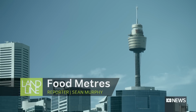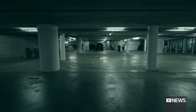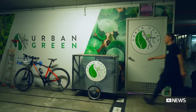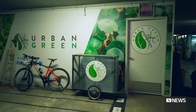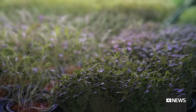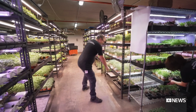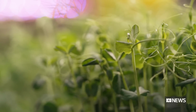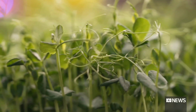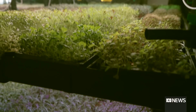In the heart of Sydney, it's harvest time at one of the nation's most unique farms. Urban Green is in a basement car park in the Harbour City's central business district. It's a 105 square metre vertical indoor farm. But don't be fooled by its small dimensions. The operation grows up to 45 different herbs and microgreens, delivering fresh to dozens of cafes and restaurants within a couple of hours.